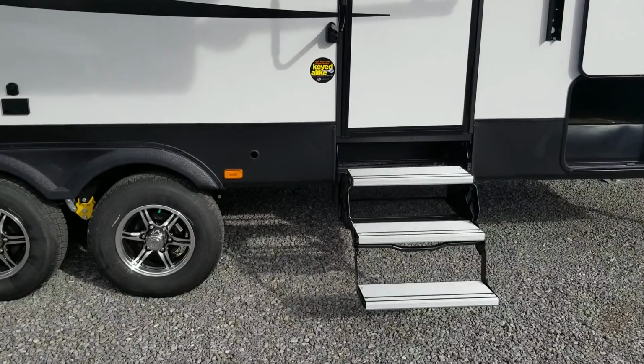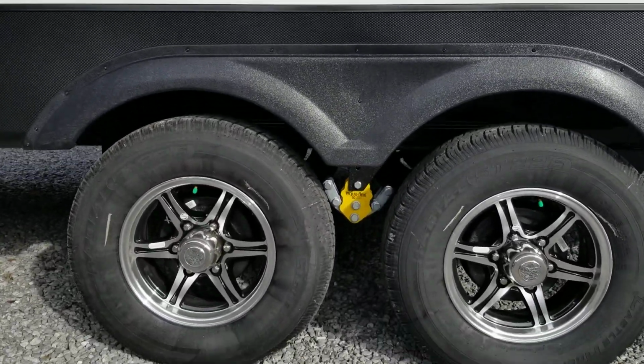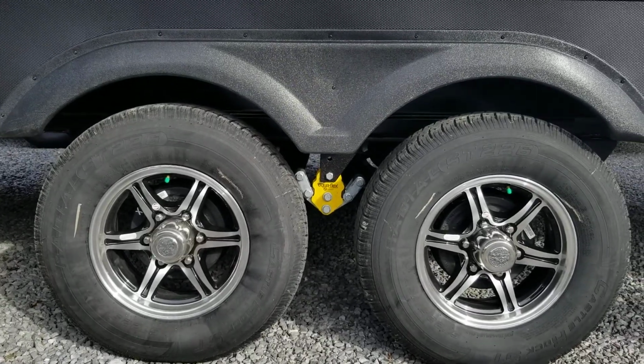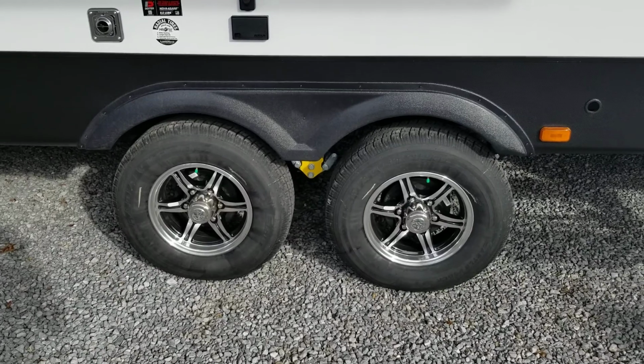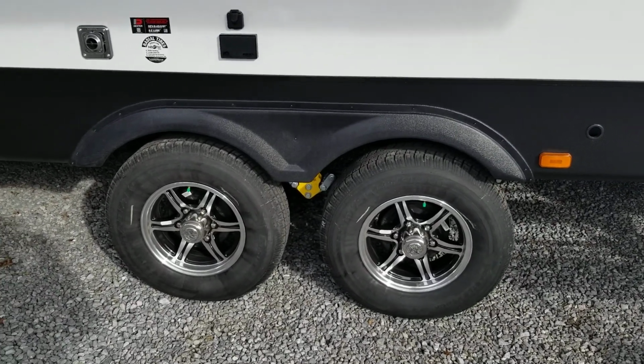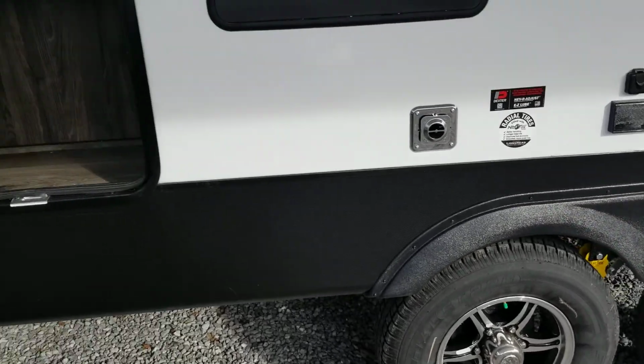Aluminum tread steps, no rusting or binding. Aluminum alloy wheels with the Equiflex polyurethane isolator suspension from Lite Controls. In 2019, they are now Dexter axles. Full electric self-adjusting trailer brakes, drum brakes on both axles.